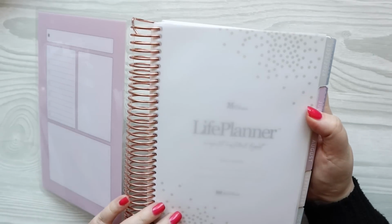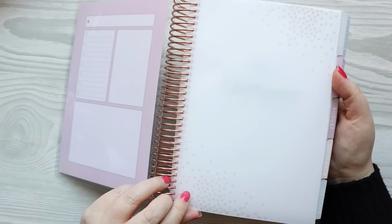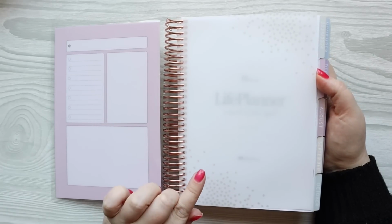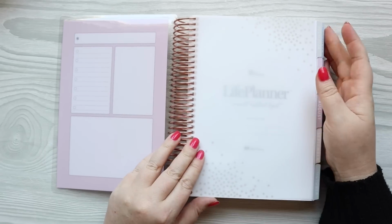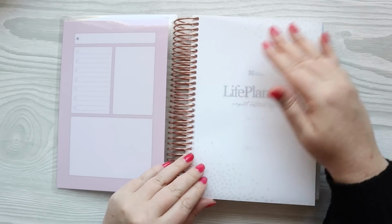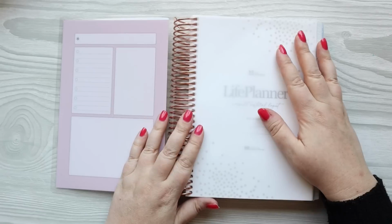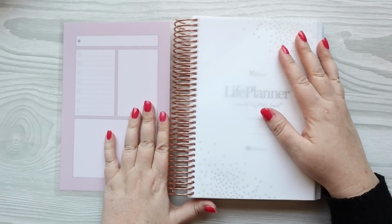So you have some at the top and some at the bottom. I think this is the same vellum that's in Canva, or the canvas. And I think that this kind of gives you an idea of what the canvas design would be. I love the design of this.